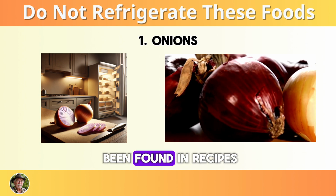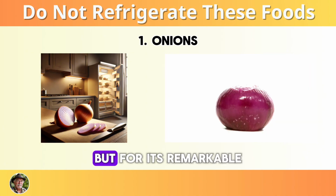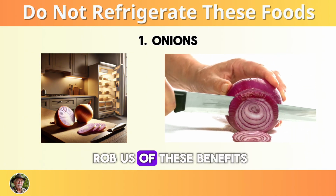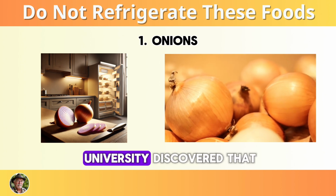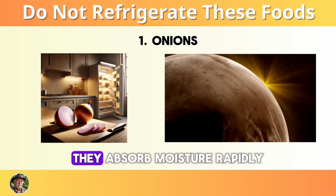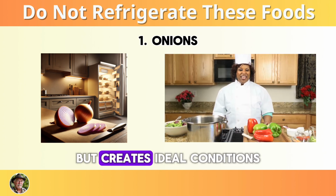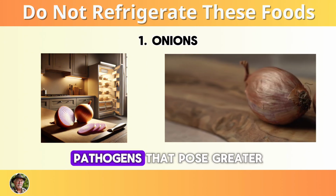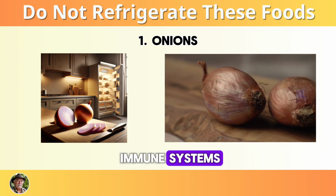The humble onion has been found in recipes dating back thousands of years, valued not just for its flavor, but for its remarkable health properties. Yet modern storage habits often rob us of these benefits before the onion even reaches our plates. A team at Cornell University discovered that when onions are stored in cold, humid refrigerator environments, they absorb moisture rapidly. This not only makes them mushy, but creates ideal conditions for bacterial growth, including Salmonella and E. coli, pathogens that pose greater risks for seniors, especially those with weakened immune systems.